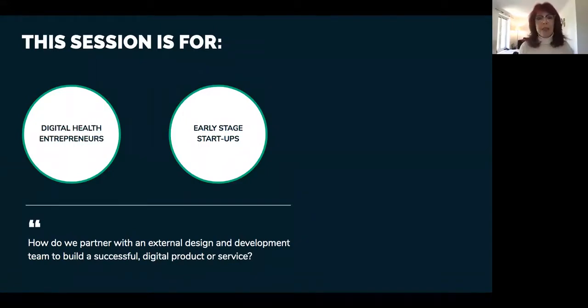So this session is really to help you think from our learning, if you do decide to partner in some way, what are the sorts of things they could help you with, how you work together to build a successful product or service, and maybe some of the things to avoid as well. So this is very much about sharing our learning, our journey, and what we've tried to elicit is some of the things that you might not have thought about that might be useful for you to think about in that journey, wherever you are on that journey.